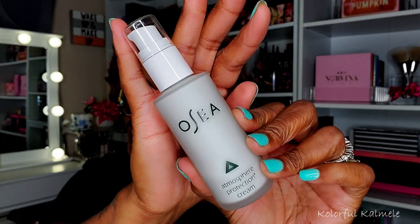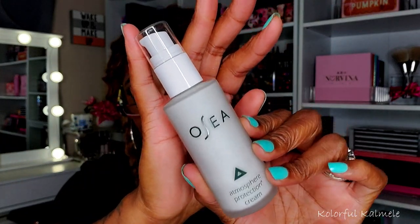Next, I have another box. It's from, is it Ose? I never know how to pronounce that, but I'm just going to say Ose. It is Atmosphere Protection Cream, lightweight firming moisturizer. I love moisturizers. I never, ever complain about getting a moisturizer, honey, because I love moisturization. Oh, this is a nice bottle. I like that. Nice frosted glass, and it's a little bit weighted too. It's a little bit heavy.